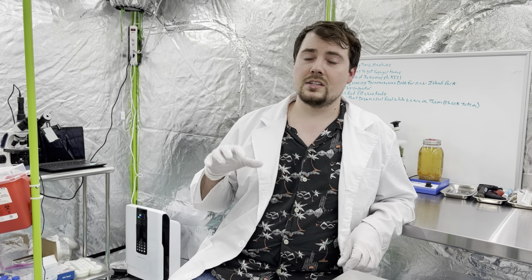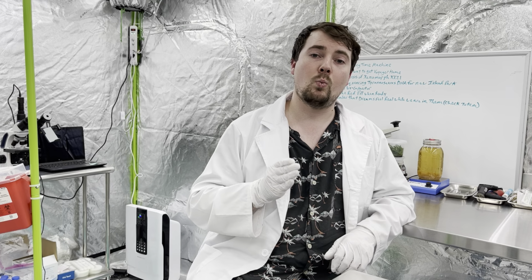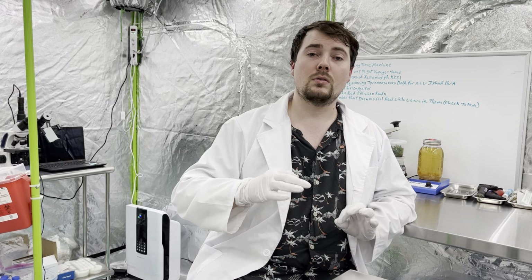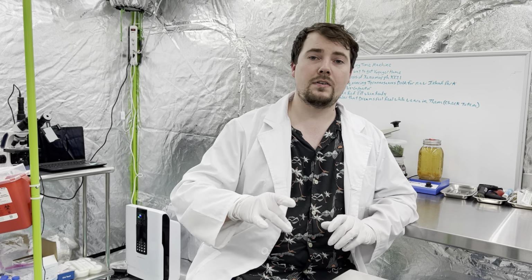So this lab itself, the way that it's structured, it has a filtration system with 4 separate filters. Those are down to 0.1 microns. Those are going to filter out every single or almost every single particle that you can imagine. That's going to be any kind of bacteria, fungal spores, even viruses. Anything you can imagine is going to be filtered out before it enters this room.